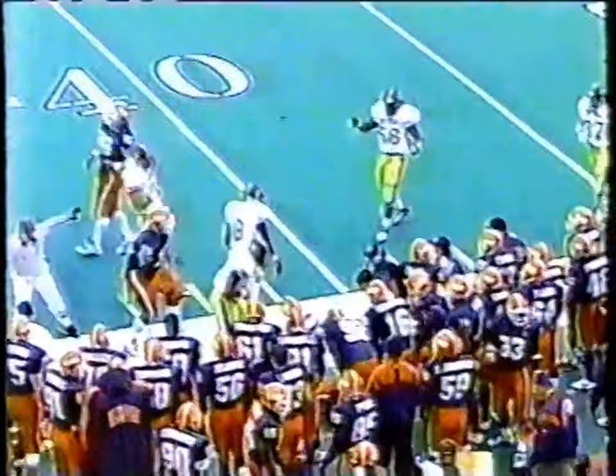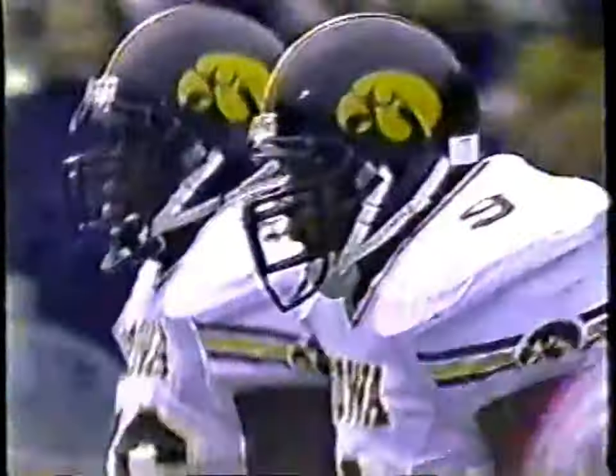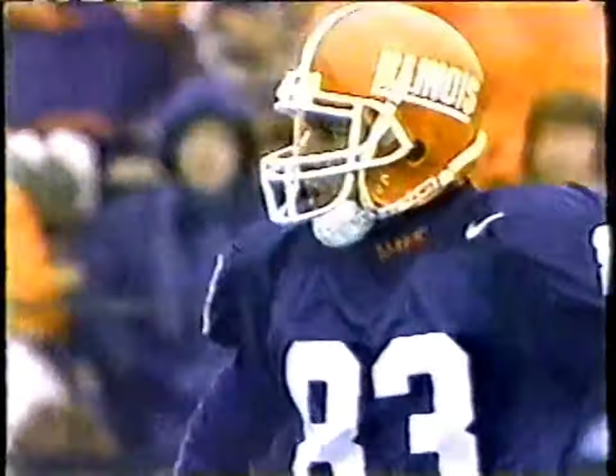They're 3rd and 9, and this will not get it done. Jason Dulick ushered to the chalk marks on the near side by Bill Ennis-Enge. And Iowa's defense has held Illinois. Gain of a couple of yards to the 36-yard line.